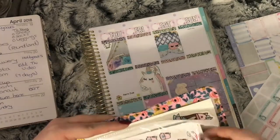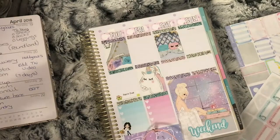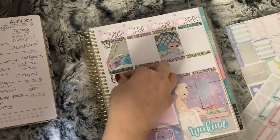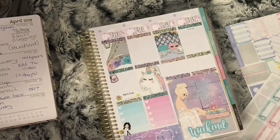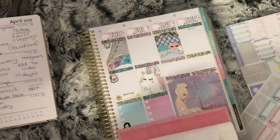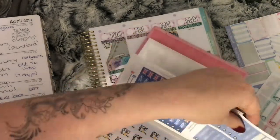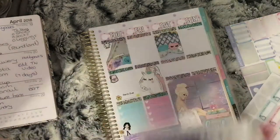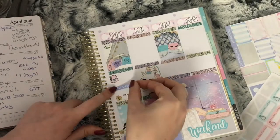I then take a TN sticker to mark that I need to order some new inserts for my TN. And I also get out a Hollyoaks sticker from Your World of Colour to mark that I want to watch Hollyoaks. Sometimes I don't watch it every night. I'll watch a couple.